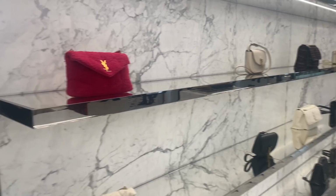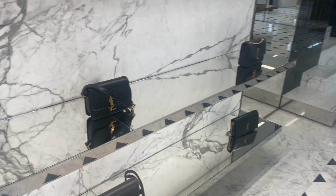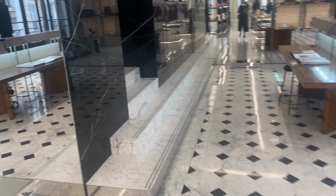You have to ask them, but it's not locked, which is interesting. But you're not supposed to touch them. Maybe if you live in France, tell me if I'm wrong, but that's what I heard. So I can't touch them and try them on for you guys. I'm sorry, and I don't want to take a sales associate's time because I'm not buying anything today.